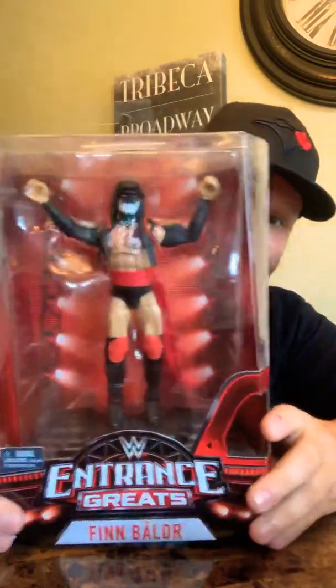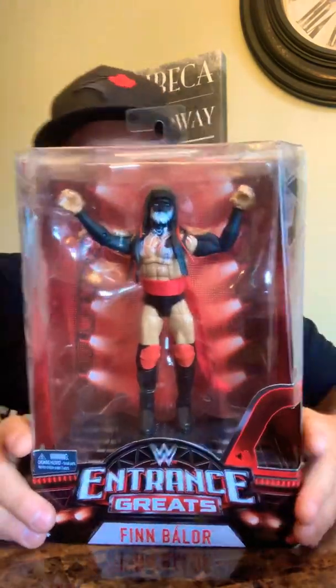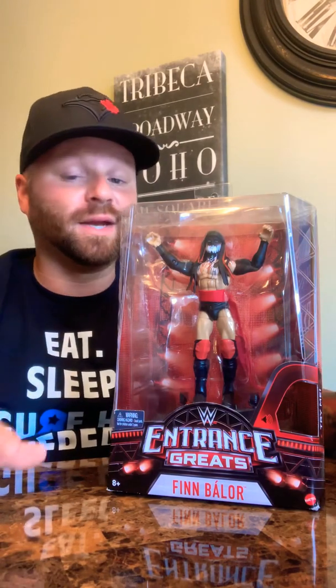Next up from GameStop is my favorite pickup of the day, the Finn Balor entrance crate. I passed on this for a while. Just the price points on these entrance crates is absolutely outrageous, in the $30 range. I know they come with a little bit of extra, but unless it's someone I'm desperate for, I've been holding off, and I've had a lot of success getting these entrance crates at clearance prices, whether it's Amazon or in store.